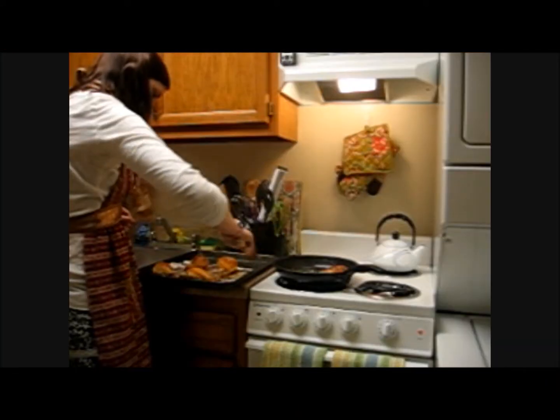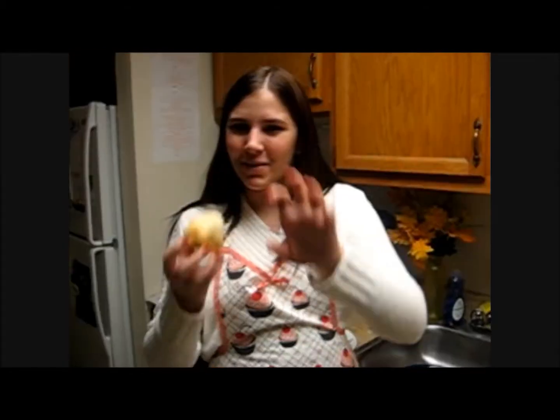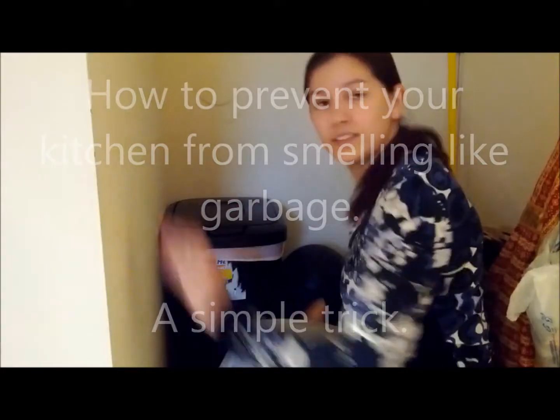I'm sharing with you a really easy trick that we do to keep the stink factor down in the apartment. And this works if you have a house, an apartment, wherever you may live. So let's look. So here's the example of what I'm talking about.